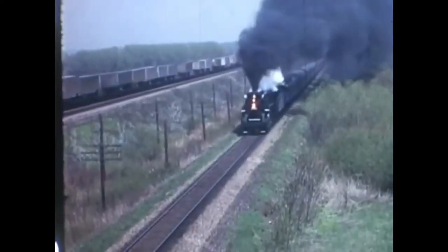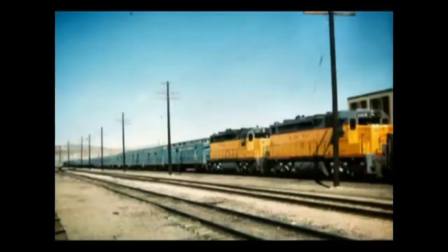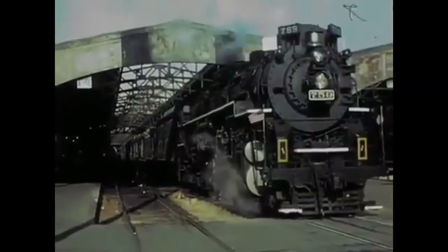The Nickel Plate Berkshire led the Golden Spike Limited from New York City to Kansas City, where Union Pacific locomotives DD-40X number 6900 and two SD-40 units took charge of the train, as well as Union Pacific number 8444, from there to Promontory Summit, from day 6 of the trip to day 12. After a week on Union Pacific trackage, the Golden Spike consist met back up with the 759 at Kansas City.